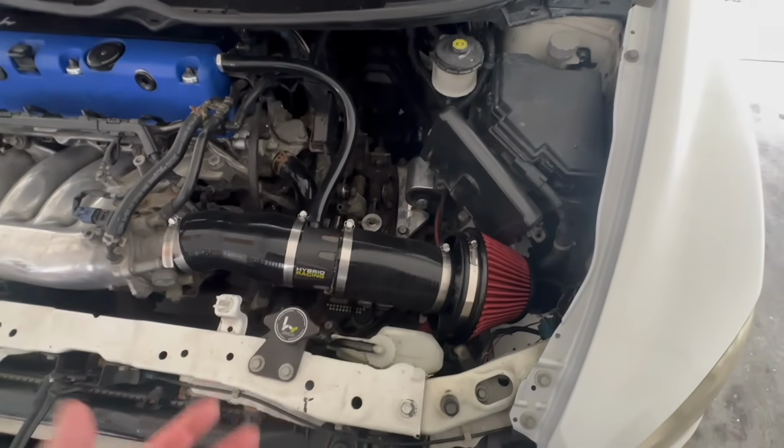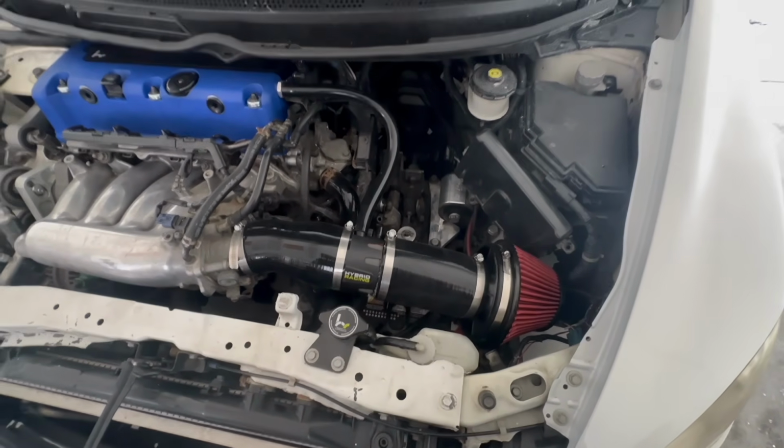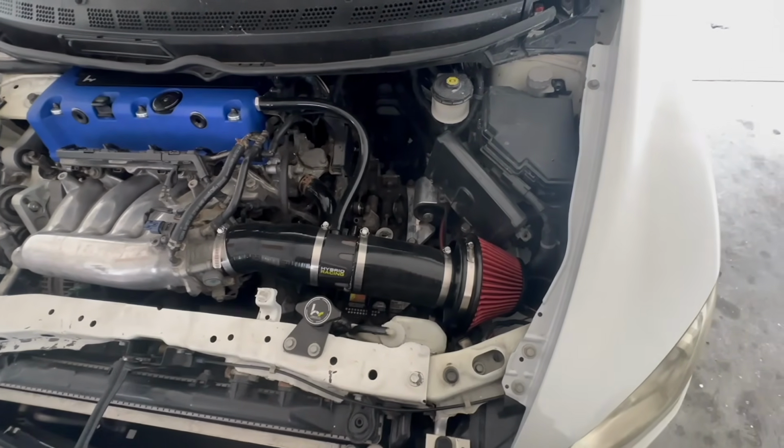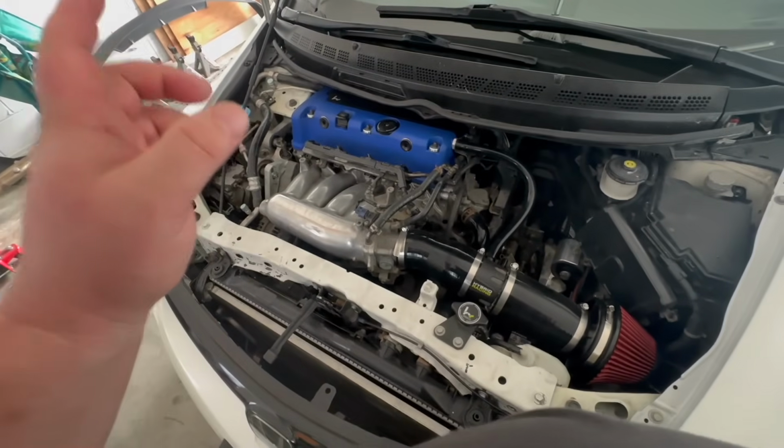So if you don't have fender liners, I don't suggest putting this intake right in front of your front tire, because when it rains, it just pours water into the intake, and that's not good, because then you could possibly hydrolock it. And now we're gonna try to do one more thing.